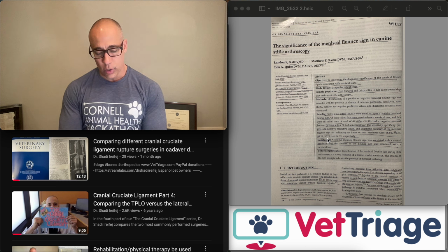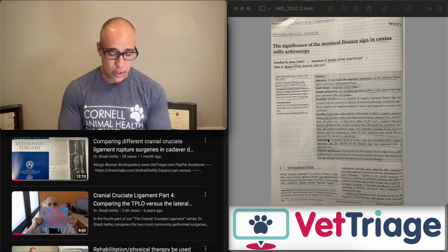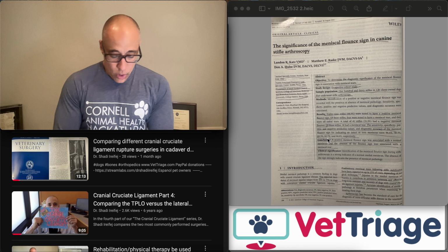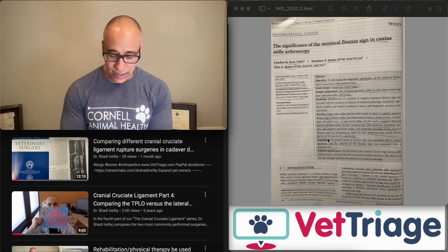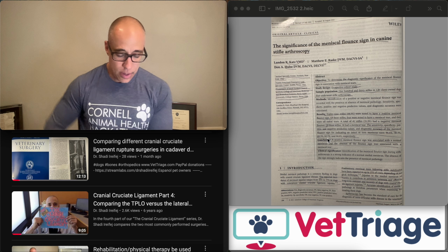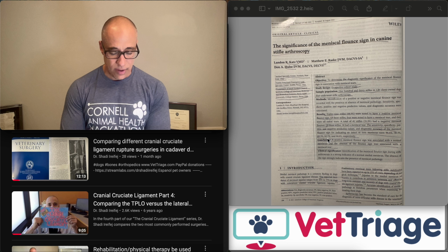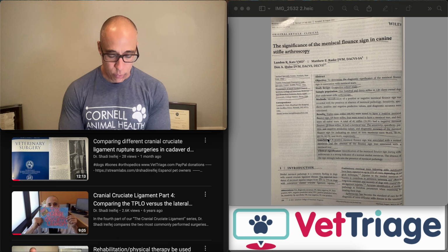A total of 41 stifles, or 31.5%, had a negative meniscal flounce. Of these stifles, 38 had a meniscal tear. Therefore, the sensitivity of the meniscal flounce sign to indicate an intact or torn meniscus was 96.6%. Specificity was 90.5%. Positive predictive value was 95.5%. Negative predictive value, 92.7%, and diagnostic accuracy was 94.6%.